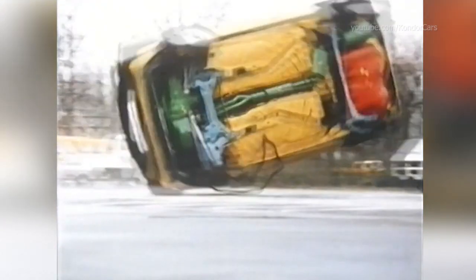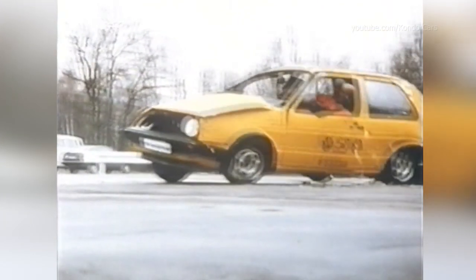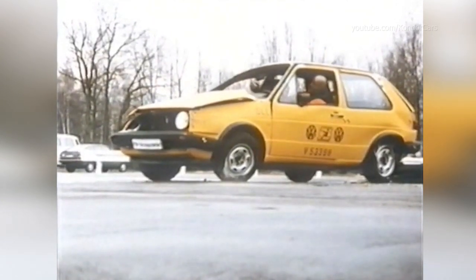New car designs have to demonstrate their ability to provide good occupant protection in other types of simulated accidents as well. The rollover confirms the effectiveness of the restraint system as well as the strength of the roof and its supporting pillars. The passenger cell must be strong.